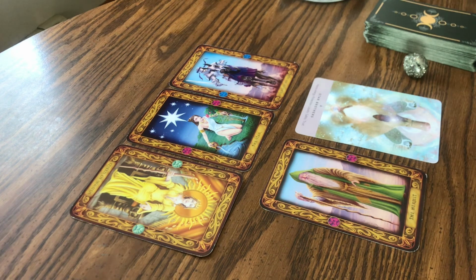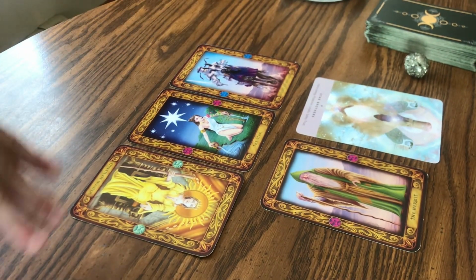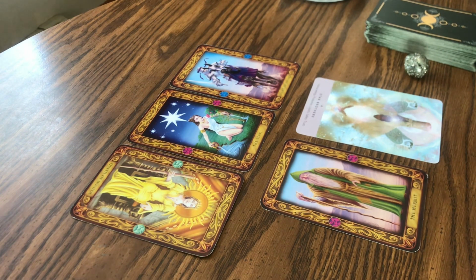I just think that you need to slow down and really see things out and see things through, because I think going too fast here is what the issue is going to be. I do think you are going to get whatever it is that you're asking about, 100%. Queen of Wands, Star, brothers here. I just think that trying to make irrational, impulsive decisions is the problem. The Knight of Swords in reverse is somebody who's very forceful too.